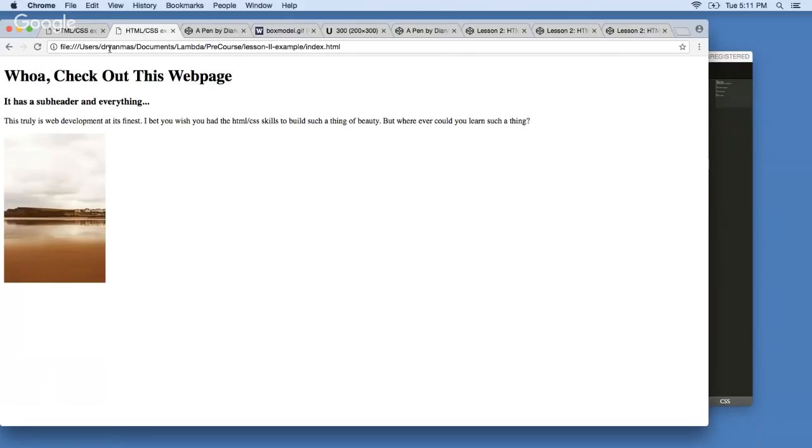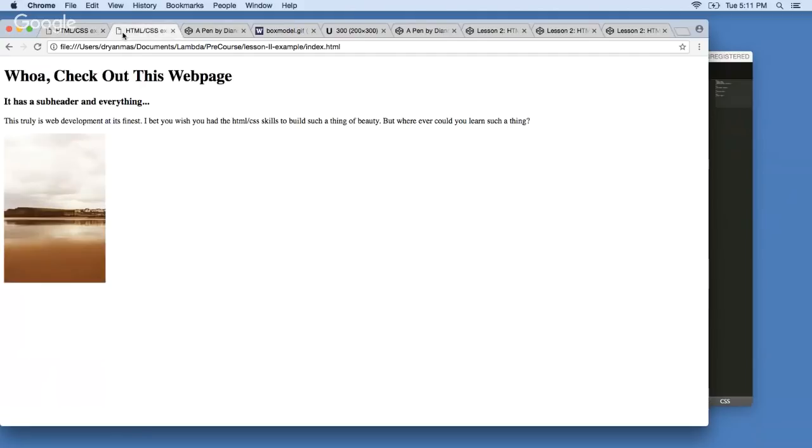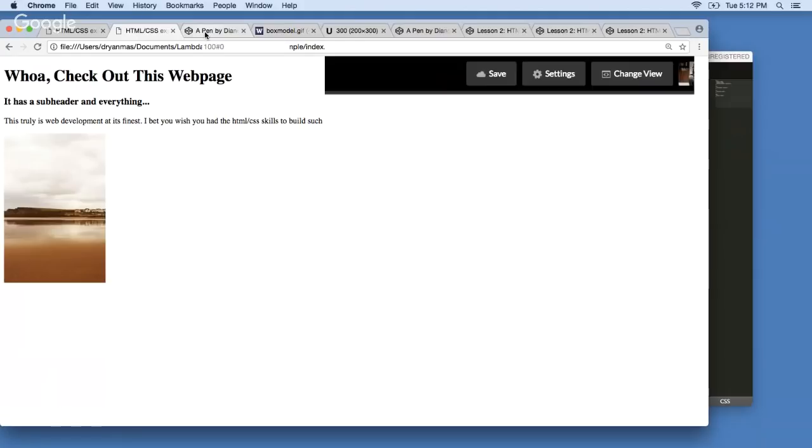All the content is still on the page, but notice that the background's missing, the differences in font are missing, there's some spacing between the elements and spacing between the side of the page and where the text starts. That's all gone. So using this example, we can start to get a little bit of an intuitive understanding of what is CSS versus what is HTML. So hopefully that gives you guys a pretty good idea of basically what is the difference. So now I'm going to go ahead and move on over to CodePen so that we can dive a little bit more into HTML and then start to learn some CSS.